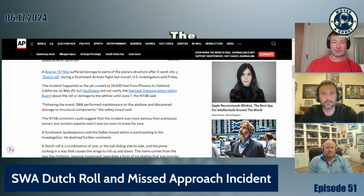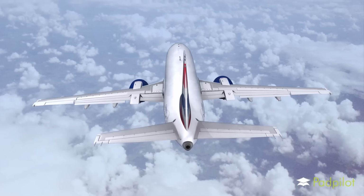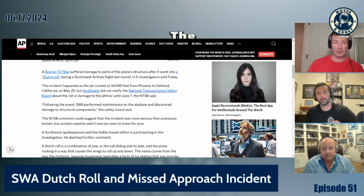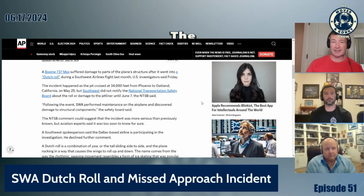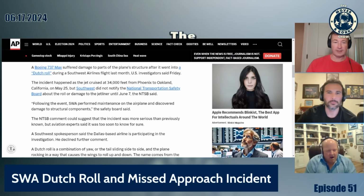And what that is, where you get into the yaw, and also the rolling motion kind of makes the figure eight with the wingtip. It was at 34,000 feet, Phoenix to Oakland on May 25th, but they didn't tell the NTSB until June 7th. Good. And I think that's because it took them that long to figure out that structural damage had occurred.